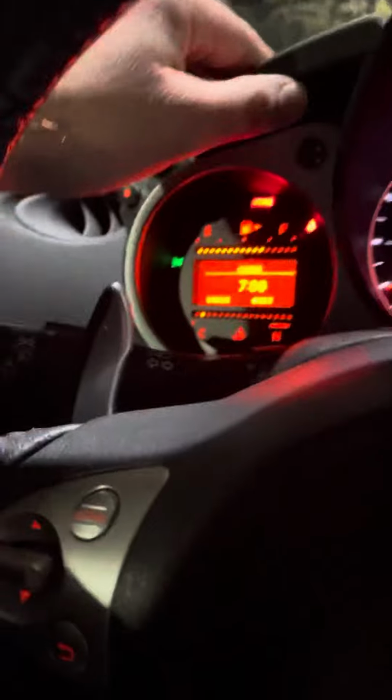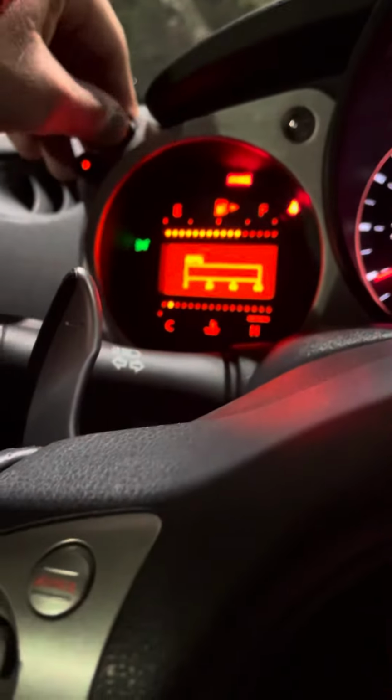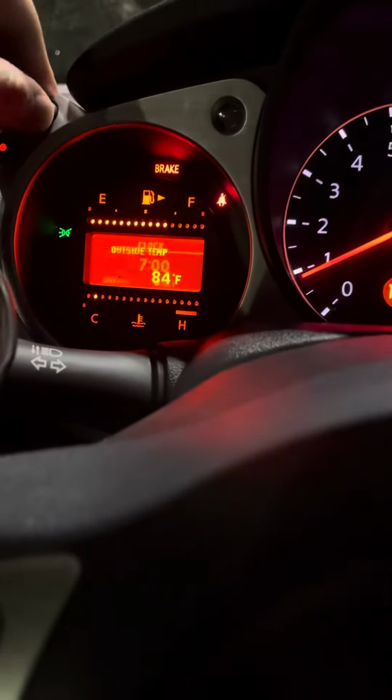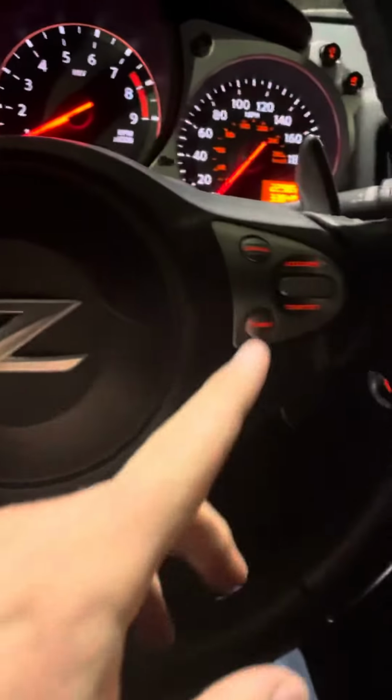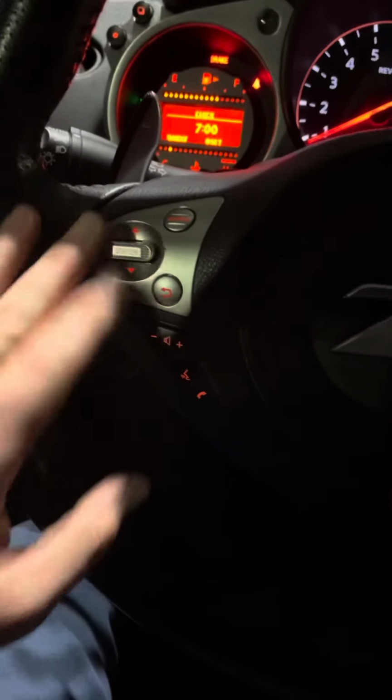You'll have this little information display here that you can flip through, show you how your vehicle's performing, like the average miles to the gallon. You'll have your trip meter as well, how many miles you have left to the tank. It does take premium fuel for that high performance engine that it has. You'll have your steering wheel controls for your cruise control, your Bluetooth, and then your radio and everything.